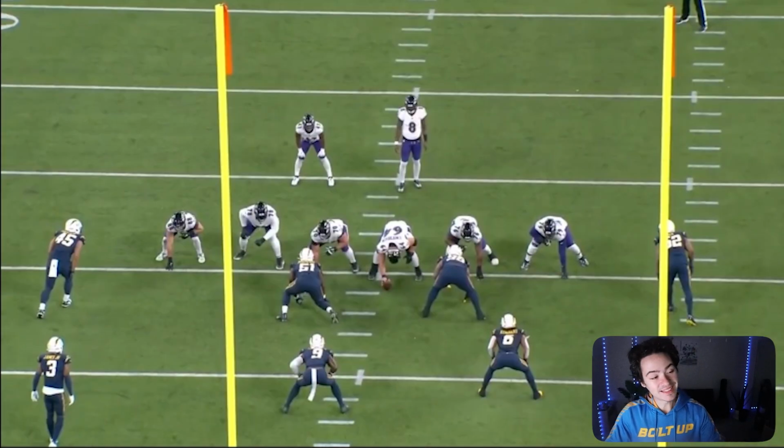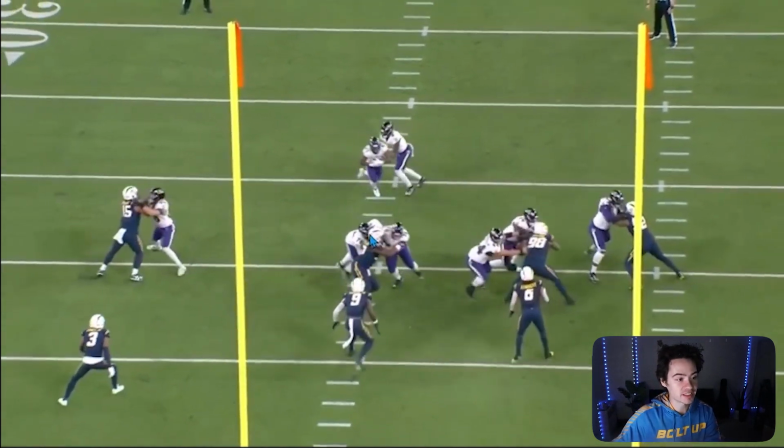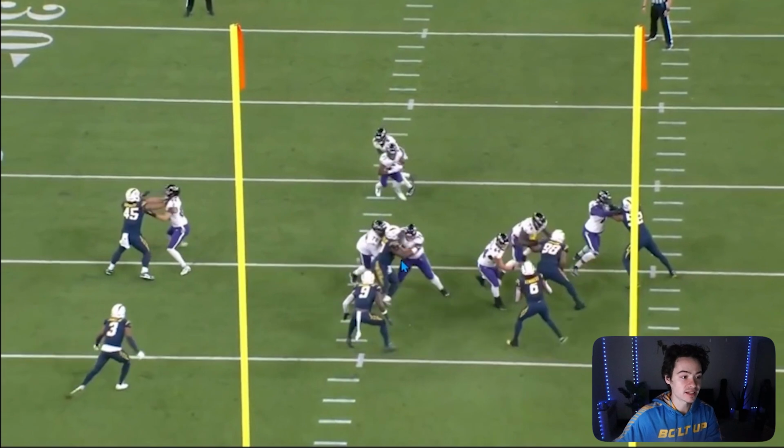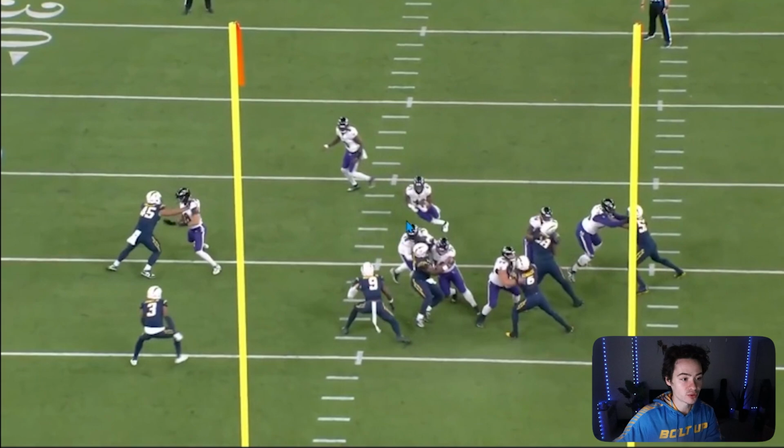Now, this one is not a great play by Kenneth Murray. Keep your eyes on Sebastian Joseph-Day. He's going to take on this double team block, and it's going to leave this huge lane right here for Kenneth Murray to run right through and get this tackle.